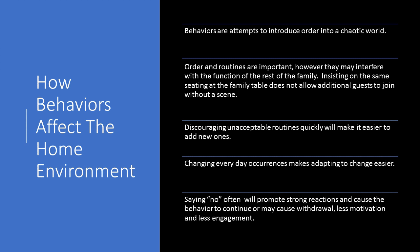Saying no promotes strong reaction and causes behaviors that may be withdrawal, less motivation, and less engagement. Here are some ways to curb saying no all the time. Maybe do a let's-make-a-deal thing. You know, when you finish this, then you'll be able to watch TV or listen to your music. There are different ways to do that so no does not come out of your mouth in every sentence.